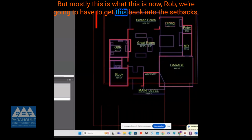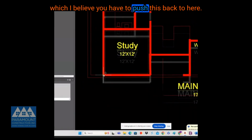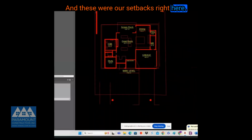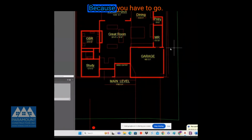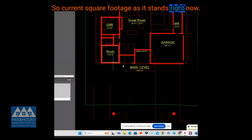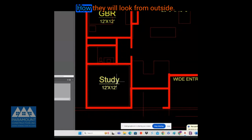We're going to have to get this back into the setbacks, which I believe means pushing this back to here. And these were our setbacks right here. Kevin, you'll calculate the square footage in a minute or a few minutes. Yes, because you also have to go. So, the current square footage as it stands right now. You will have some contemporary layouts to show afterwards, and you can send separately how they will look from outside.